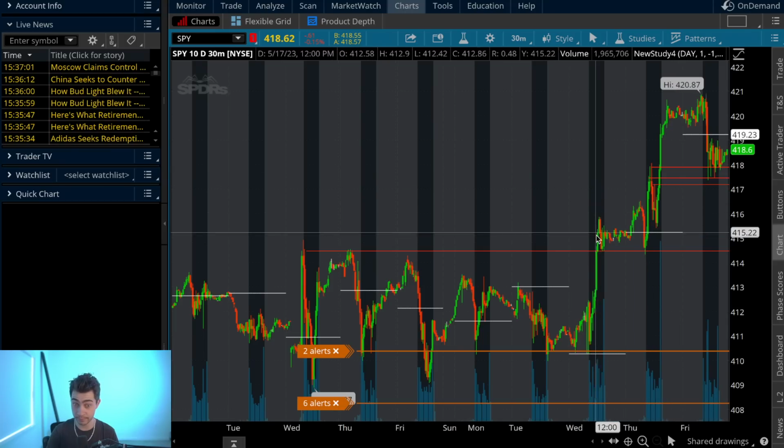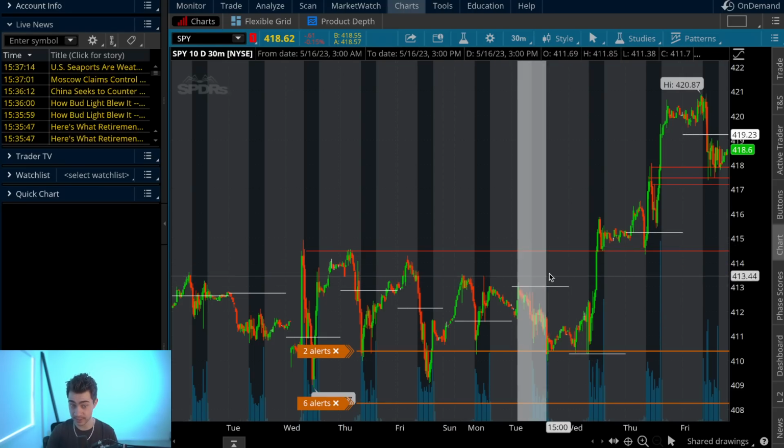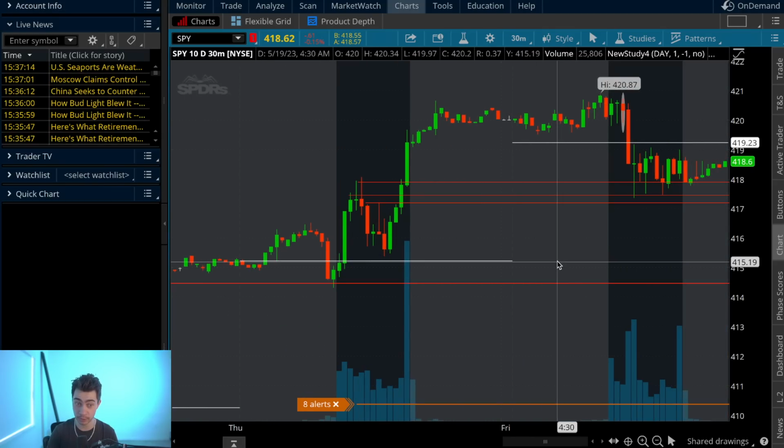If we went under 414.50, I don't think it's going to happen early into the week, but we would see a pullback to this previous resistance, the 413 to 412.50. That's where you'd want to be hitting calls for a bullish recovery.